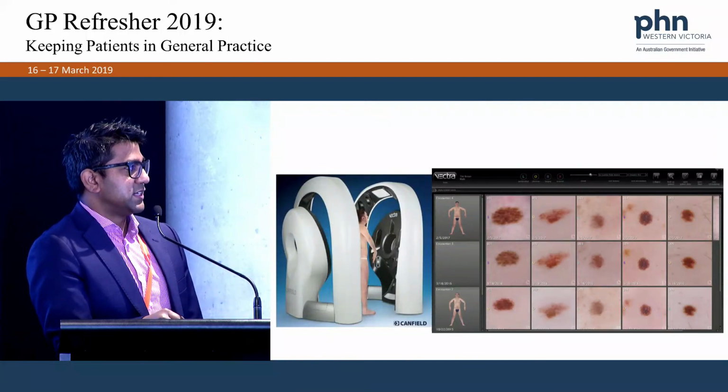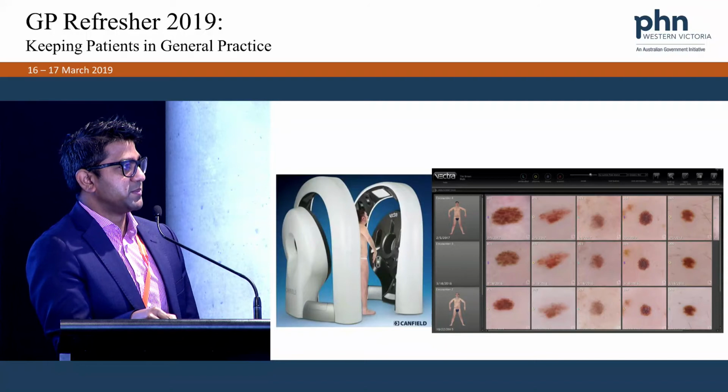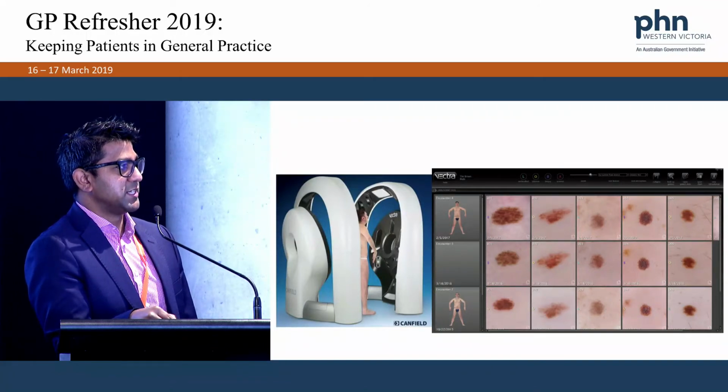There's this Vectra machine, which is a 3D imaging. There's only a few places in Australia that have it. What it does is it takes all the moles off the patient and lines them up like this, so that when the doctor comes along, they can have a look to see which one actually looks abnormal.